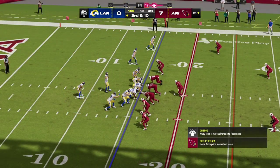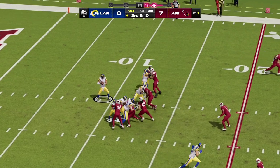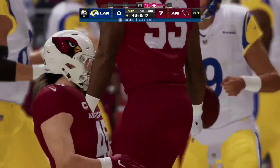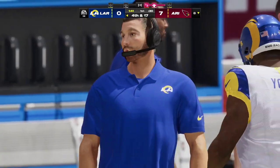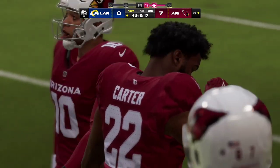Now they face a third and 10 after back-to-back incompletions. Throwing is Stafford. In trouble here, and down he goes. Back at the 8-yard line. Multiple players combined for their team's first sack of the game. Pressure can come from all over when you're plotting a defensive strategy. On that particular play, it just came from the outside.